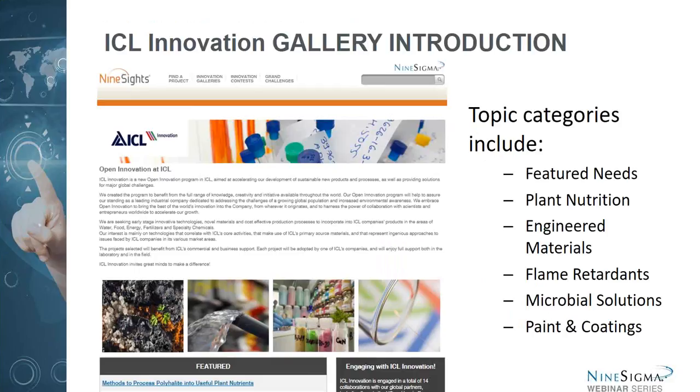ICL Innovation is the open innovation program of ICL. What we do is we look for innovation from external sources, academia, startups, any inventors that are working in the fields of interest for us. Once we identify a suitable technology, we go into a contract with the proposer, where the terms are clearly agreed and stipulated, and we fund a project. So we give the money for continued research, where the idea is that the technology is going to be commercialized through ICL. We're not looking to acquire a company and do an exit. We're interested in the technology, and of course with the proper remuneration of the inventor. So that's basically what ICL Innovation is.